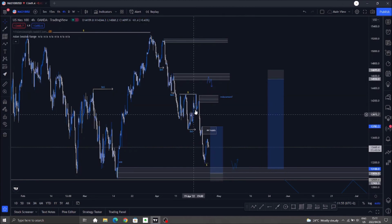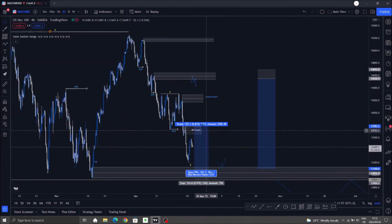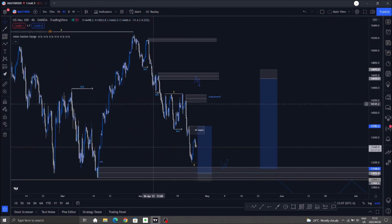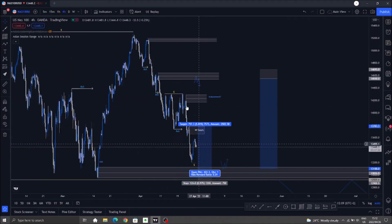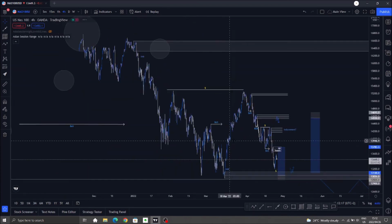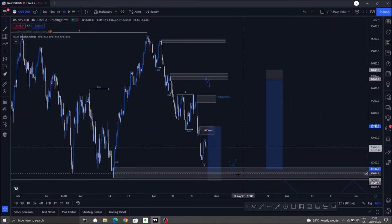We then had another strong push to the downside, which formed another supply area here, which I think might be acting as some potential inducement. But that's not a problem, because as you can see, the bearish move to the downside is now approaching our demand zone down here on a 4-hour chart. So what we would like to see is, if this demand zone does hold, we want to see price action coming up to potentially fill some of these imbalances.